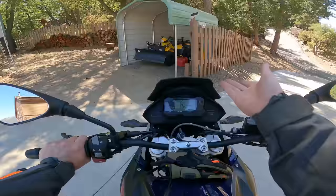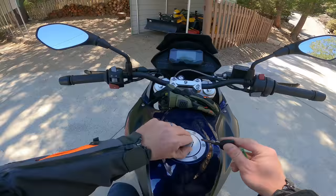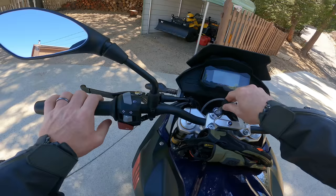It's a traditional key. You don't get keyless ride on a BMW at this price point. And then the fuel tank opens normally, as you would expect. You're not getting those fancy gas tank caps like the more expensive bikes.